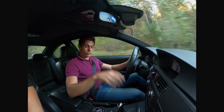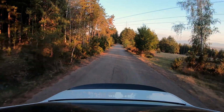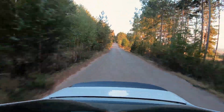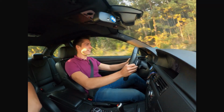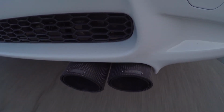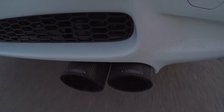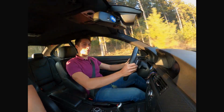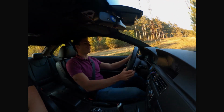So now the shifters, when you put it in manual mode, are so violent and so quick. The car feels like a monster. Unbelievable.